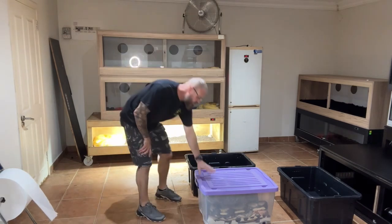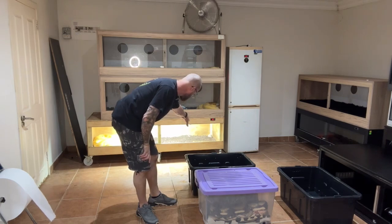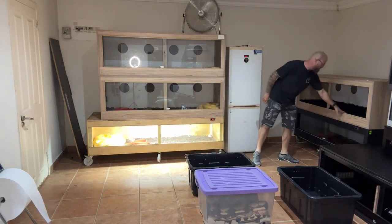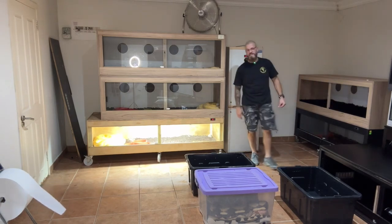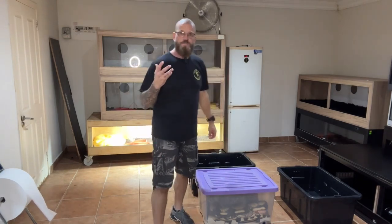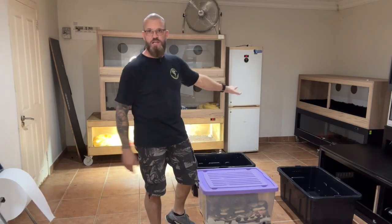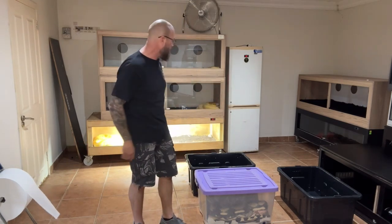Then I'm going to take this girl, because she's the biggest out of all the retics, and put her in this big enclosure at the bottom. This is a new enclosure. There's no substrate or anything inside here. The darkness is actually a special pet-friendly sealant. It's not bitumen, but it's a waterproof sealant. I've done 2 coats. It completely waterproofs anything. You can put it on anything.